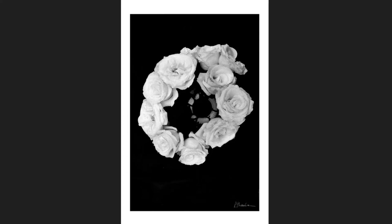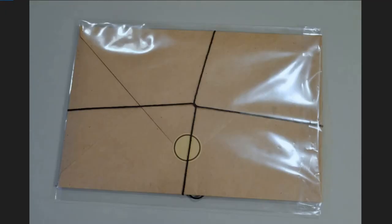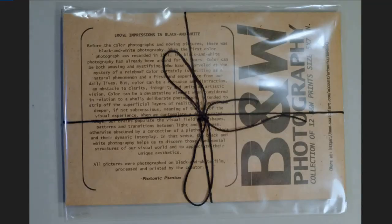So as with the previous collection, I found another larger envelope and printed some information about black and white photography in general, just a few sentences, and then a little bit of description about the collection itself. Printed that on the face of the envelope and put it in a cellophane pouch, and used the little sticker to hold the flap in place. I ran the black string all around it, and that's the final product.